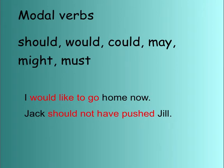Now, finally, there's one other type of verb that we do use in English called modal verbs. You've heard of high modality and low modality. Well, that's where we get this from. The base word is modal. And so here are some of the modal verbs we use: should, would, could, may, might, and must.